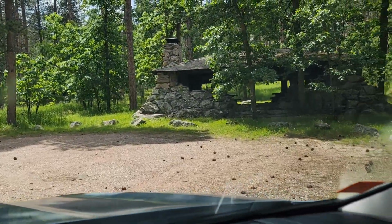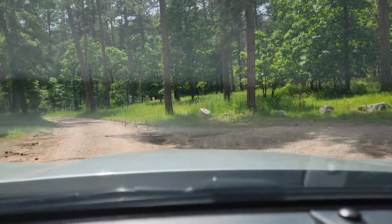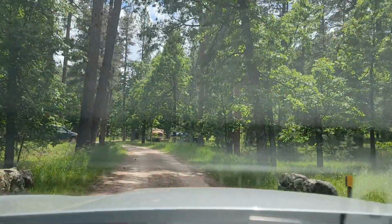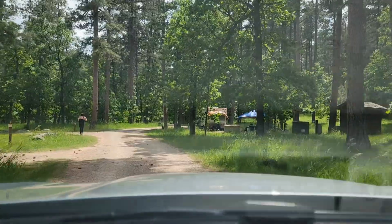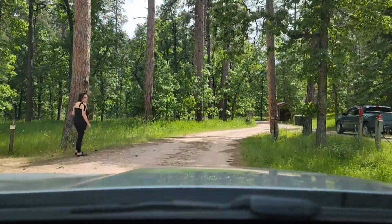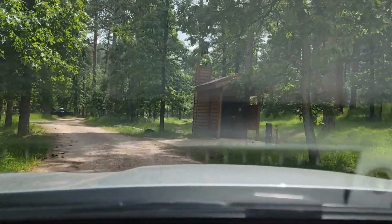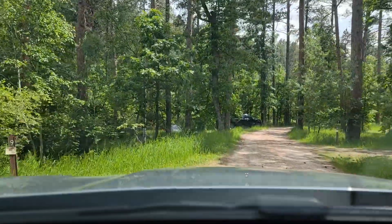A little pavilion area. It did say that there was some day use here as well. I think it was just a $5 fee if you were doing day use. This is very different than everything we've stayed in so far. Here on the right, we have another bathroom and garbage cans. And then this is me.